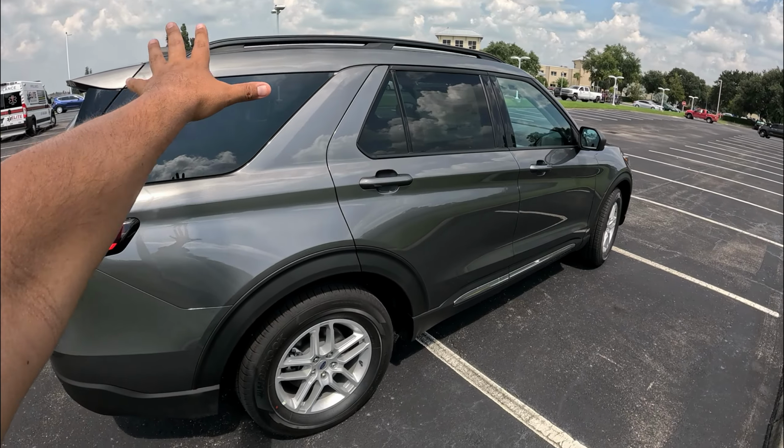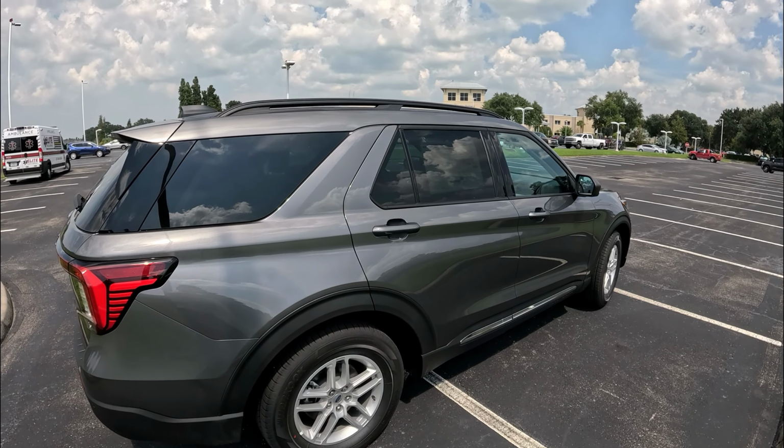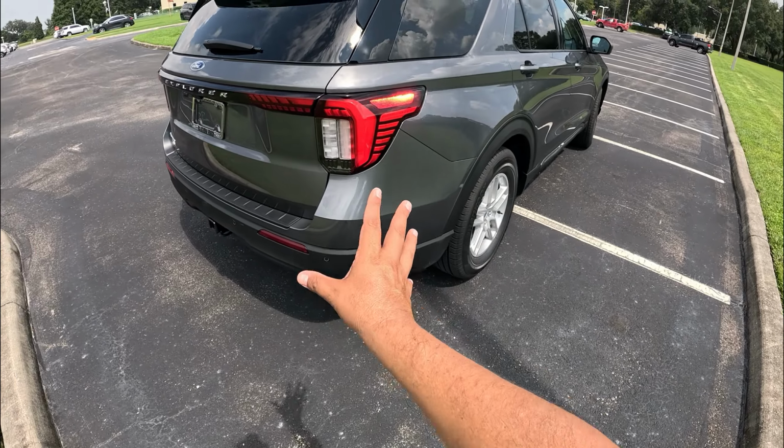Now, as you can see, guys, the rest of it's pretty much the same. We got just your roof rails. There's no panoramic sunroof. That's about a $1,700 option if you want it. But coming back here, guys, we got the same tire and wheel combo. And then here to the back, we got the revised style.